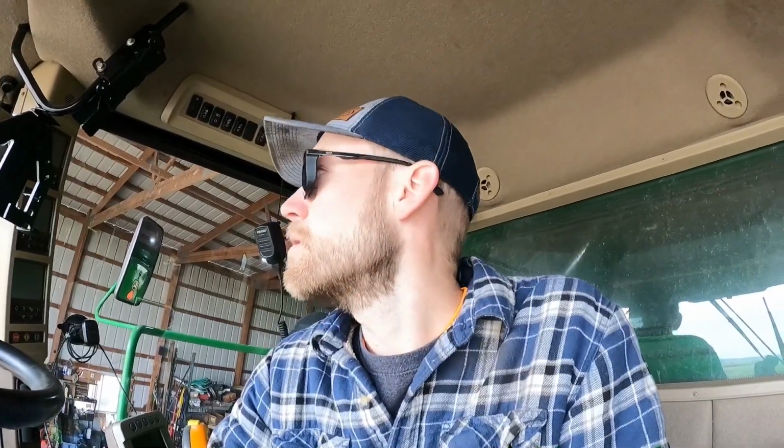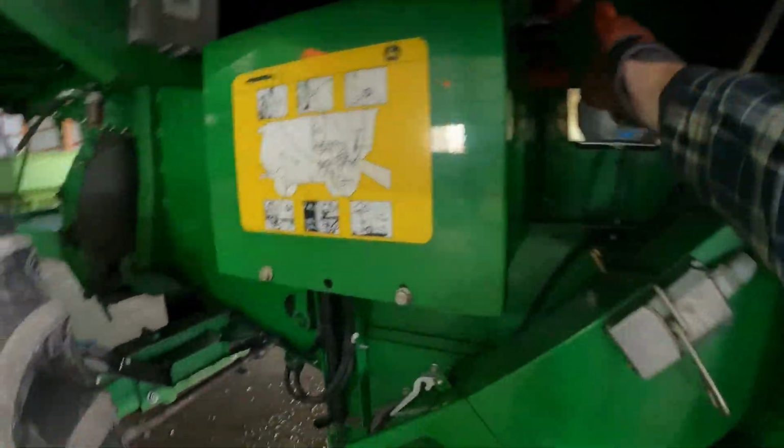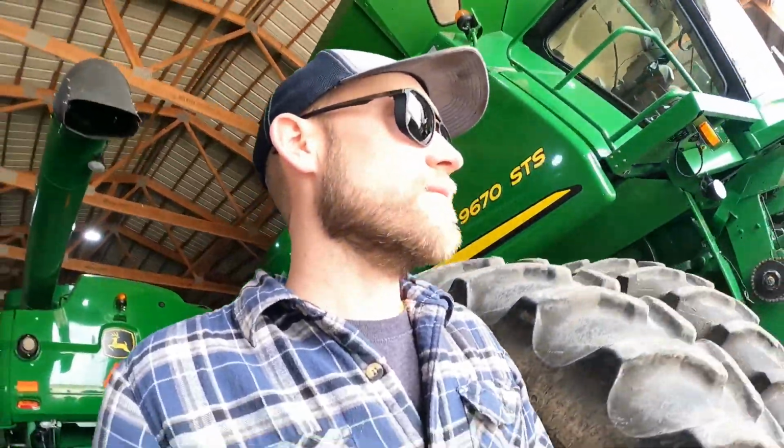See if this combine will start. Oh, I bet I got the battery disconnect off. Yep. Now it should start, in theory.